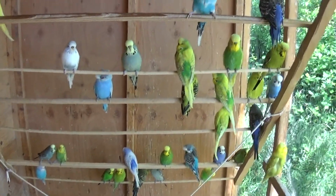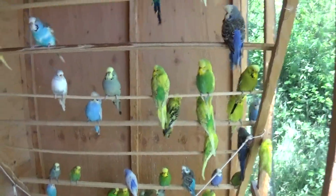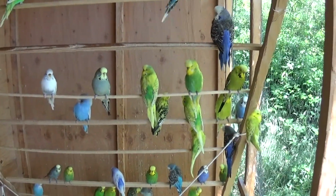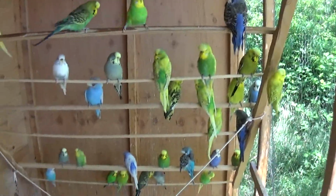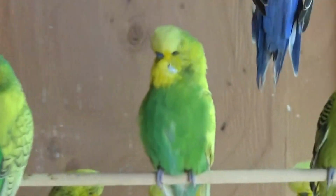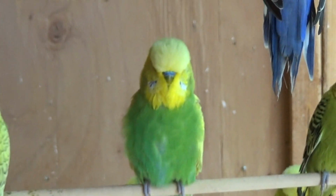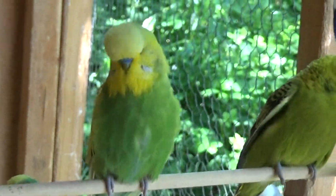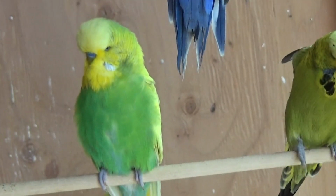So, how do you decide what birds to keep and what not to keep? For me, because I don't line breed, I am looking at the actual bird. This right here is Dahlia's baby boy. He's the first male baby I've gotten out of that line. And as you can see, he's developing a nice flow.